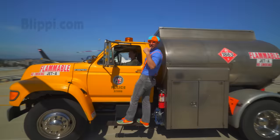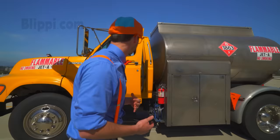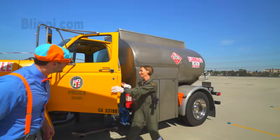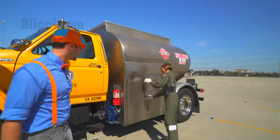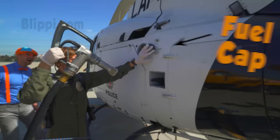This is the fuel truck. In the back here, there's a lot of fuel. And she's gonna get out and hook the hose to the helicopter. Watch. Oh, she's putting on gloves. So she put on gloves so none of the chemicals in the fuel touch her bare hands. Oh hey, there's the fuel cap. Ooh, it's getting nice and full.